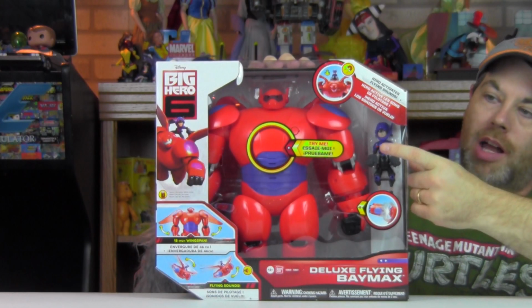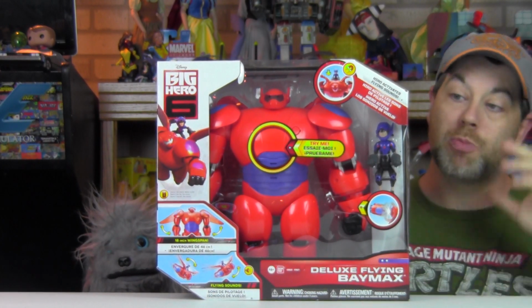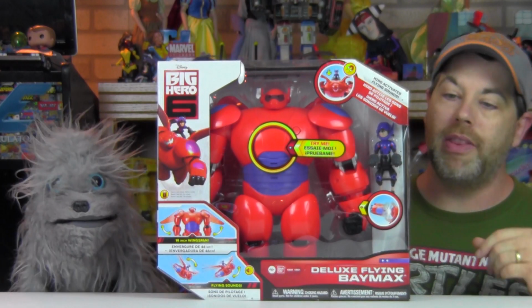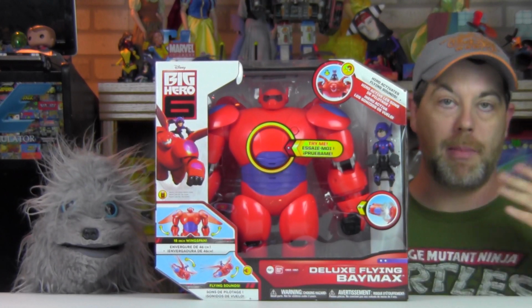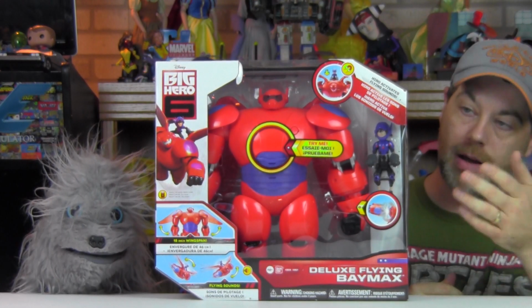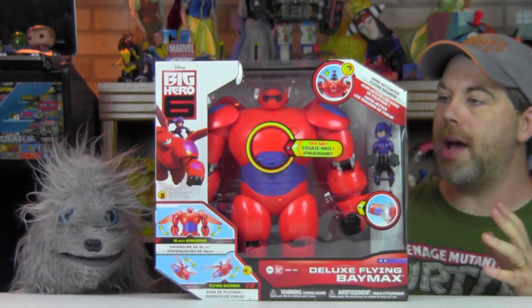He also comes with a little figure of Hero, who is kind of his keeper in the film. He's the one that discovers Baymax. His older brother is the one that invented Baymax, and his older brother unfortunately passes away, and he's left with the memories of his older brother, and he comes across Baymax, and Baymax ends up becoming a hero thanks to his background in robotics, and he makes costumes for the entire group, which is Big Hero 6, including Baymax. So this electronic Baymax is really cool, though.